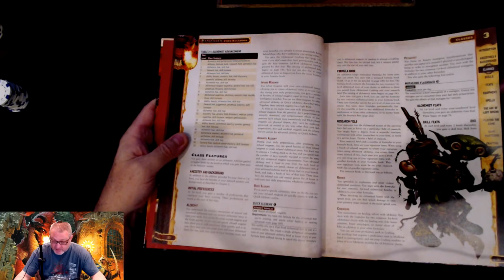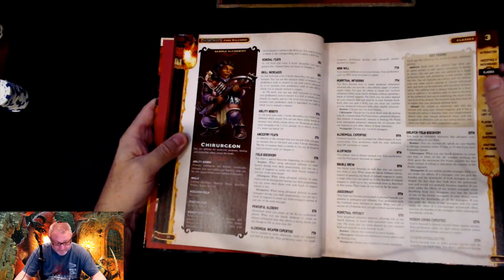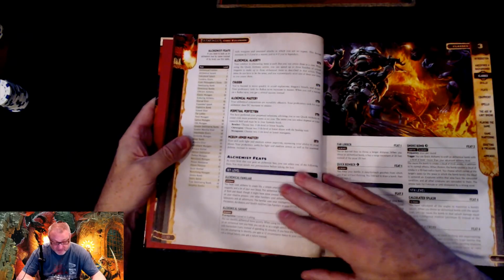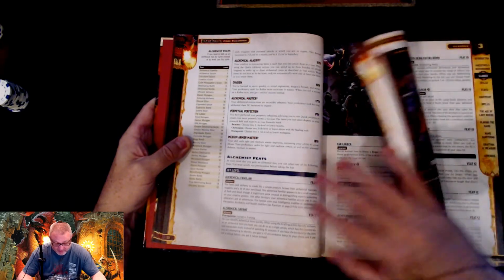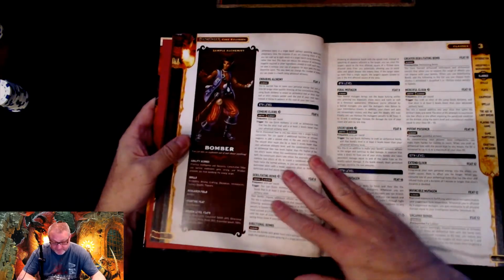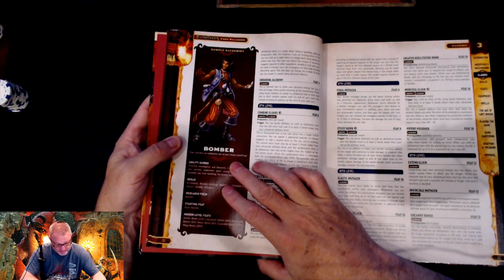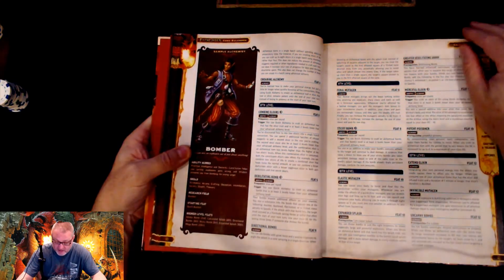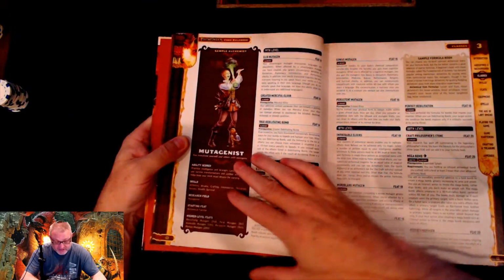And it goes through step by step all the information about the alchemist, the different feats you can take, the different special abilities. Here's alchemist feats. There's a bomber. You can mix an explosion out of anything. Mutagenist.